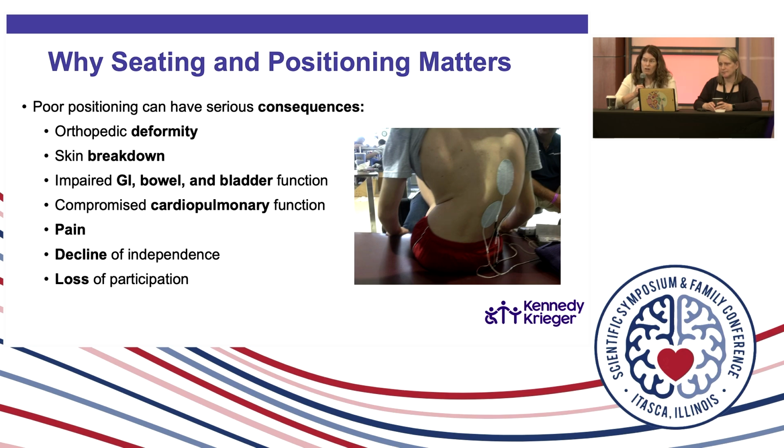And if you're sitting in the wrong position or putting pressure on different areas in an unhealthy way, this really can have long-term consequences. It can compromise cardiopulmonary function, so just the way you breathe. And in order to do activities, you need to be able to use your arms and legs, and this often will cause stress and strain to your cardiopulmonary system.